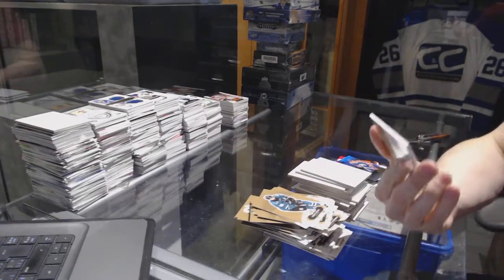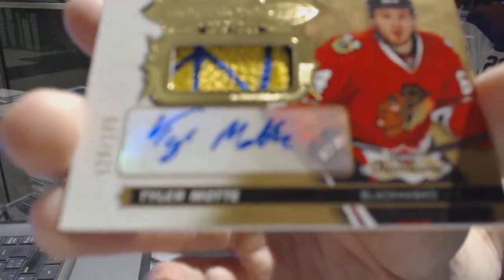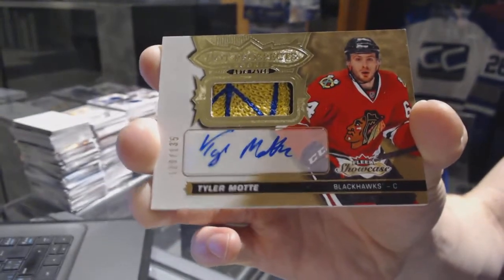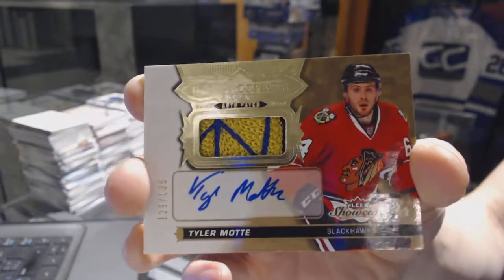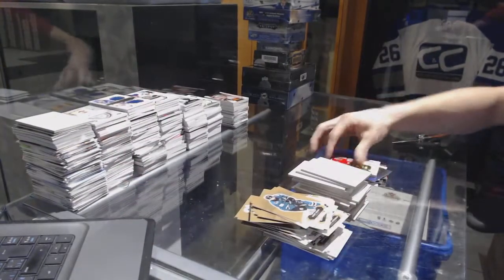Oh, pretty. A three-color Hot Prospects Rookie Auto Patch, number to 135 for the Chicago Blackhawks, Tyler Mott. Tyler Mott out of 135 for the Hawks. Nice little patch on that one.